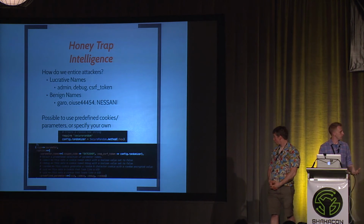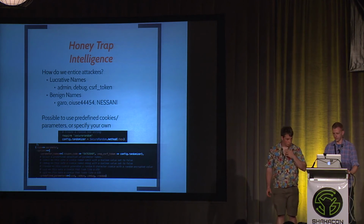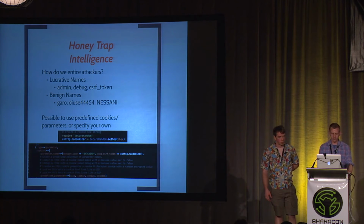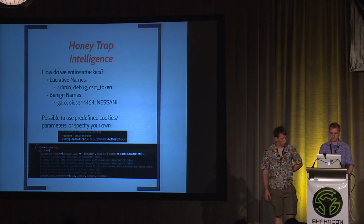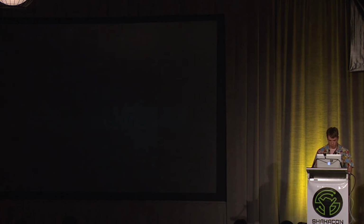But the point is really to draw the attention of someone malicious while not drawing the attention of someone who's just legitimately using the site. We built in some different cookies and parameters that you can enable with essentially just one line. You can also do totally custom ones, and you can set them up to custom random values. You can specify custom algorithms to generate those values so that it looks totally unique to your site. And now we have a quick demo that Scott's going to walk through.